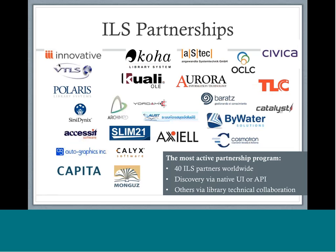We talked a little bit about CHIP, and I think EBSCO is unparalleled in this respect, and we have nearly 40 ILS partners worldwide, which means we work literally with every ILS partner that we can find who is willing to work with us. And as we say, the discovery via the native user interface or API. And if there is an ILS provider who is not as willing to work with us on a formal partnership basis, we work with customers via technical collaboration to help bring the best results together. So we are very interested in working with your ILS platform, whichever service that might be.